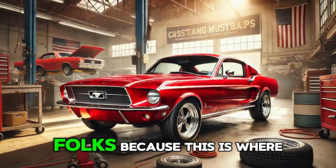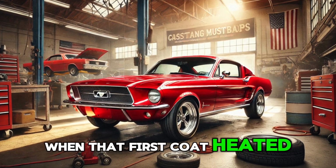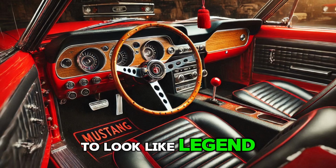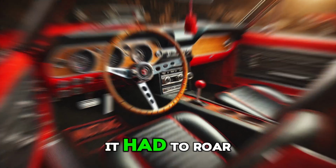Watch closely, folks, because this is where the magic happens. When that first coat hit, it was like watching a phoenix rise from the ashes. This Mustang was finally starting to look like the legend it was meant to be. Now, we couldn't just make it look good, it had to roar.